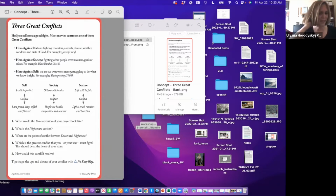And so again, these are really just neat ways to use these kinds of prompts when you're trying to craft what type of story you want to tell, as well as in some cases what kind of workshop you want to be building.